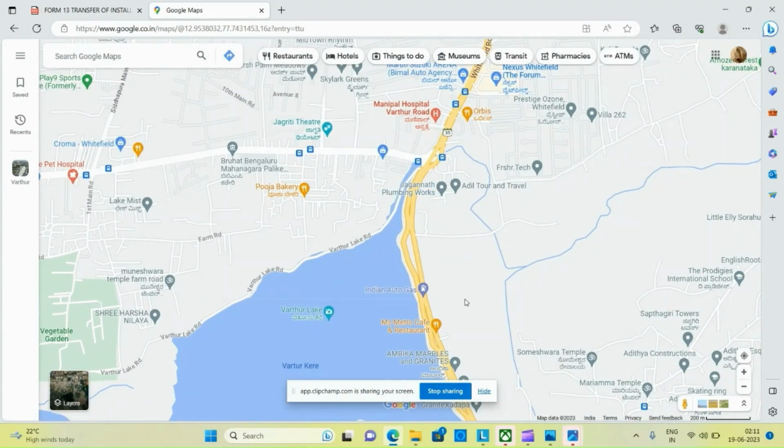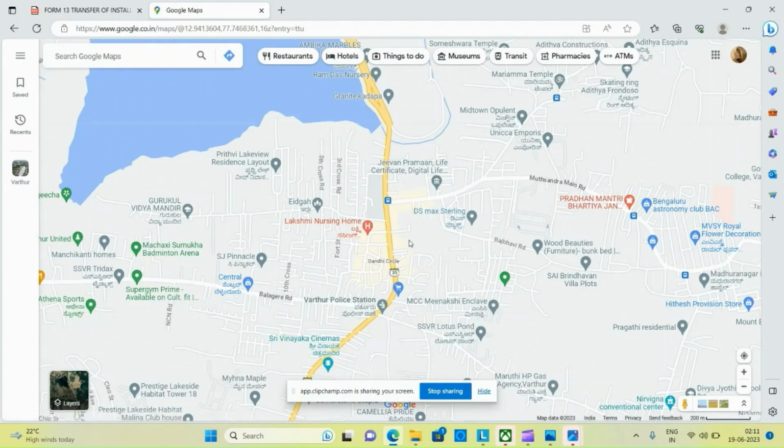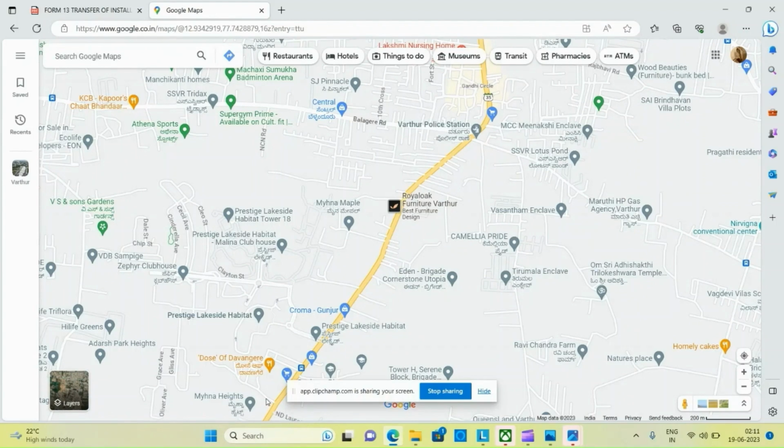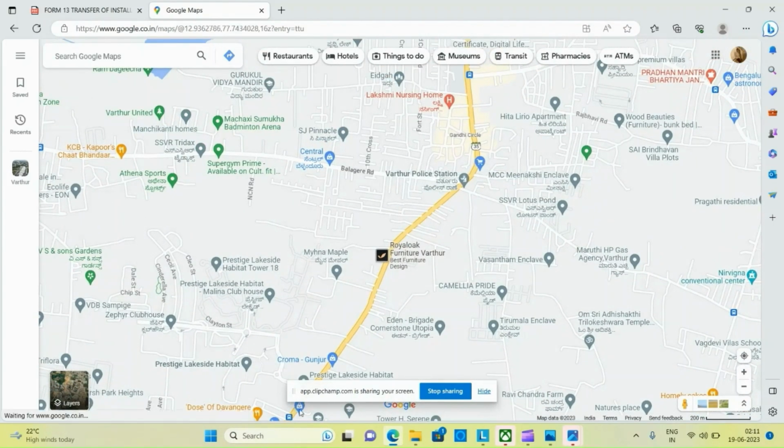This is Varthur Lake. You will take this road to come to Varthur. If you stay in Varthur, you know this place. If you are coming from Gunjur area, which is this side, or Sarjapur area, then this is the road you are coming. This is Gunjur here.